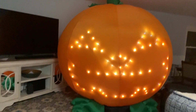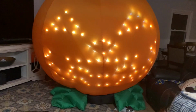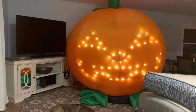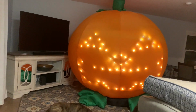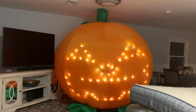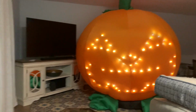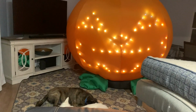It's pretty damn big. Now you can see where the lights are burnt out. So right there, and right there. But honestly, having it inflated, I can notice it, but it doesn't bother me that much. I can still tell it's a mouth. I guess I've just seen so many videos where they're just dim, or a bunch of them are just shot, and it just kind of bothers me about it. But actually seeing it in person is really good.